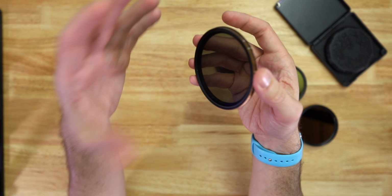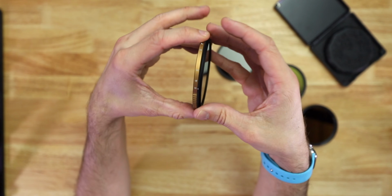But that doesn't mean the cheap filter's not worth it. I would 100% recommend this cheap filter over no filter, because at its very core, using an ND filter opens up a lot of creative options that you wouldn't have otherwise. So I think that makes it worth it. And aside from just being made out of nice materials, the McKinnon filter does have a few other things that I have found enjoyable as I've been using it out and about.